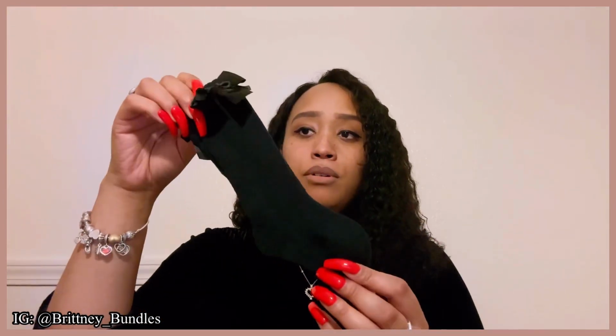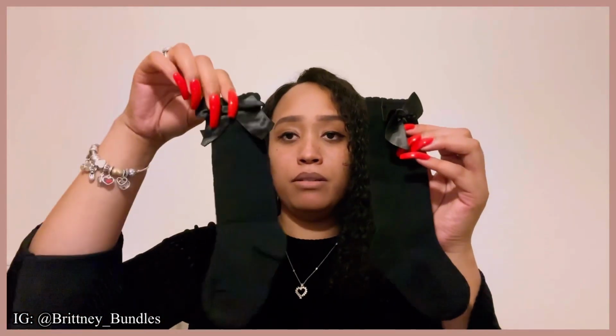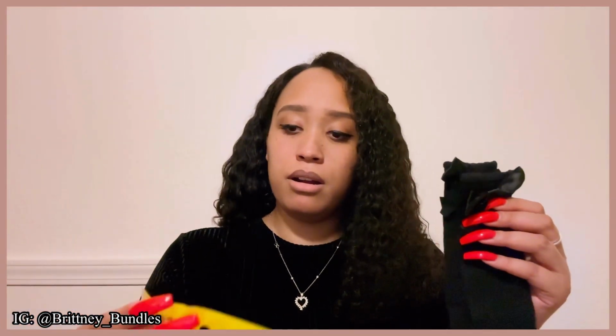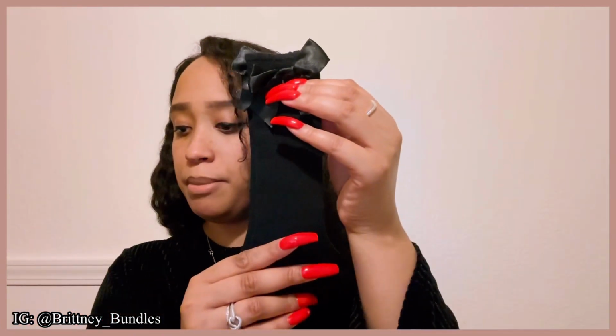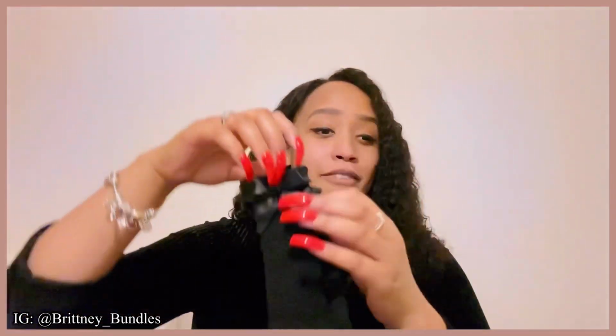I didn't think that I ordered 2 stockings, but I guess I did. This package says baby socks. So these ones I believe fit her now. She has a few dresses that I want to put her socks on with. It doesn't show me the size on here, but I'm pretty sure they are 0 to 3 months, just looking at the size. So that's it for what I got from Shein.